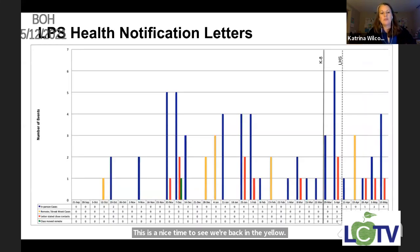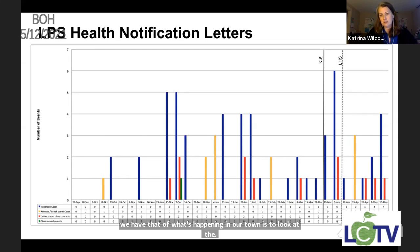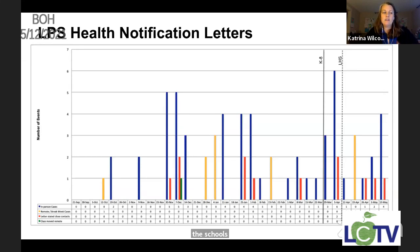The reason why I'm saying we definitely need to take a few weeks and see where we are in the next couple of weeks is because one of the hints that we have of what's happening in our town is to look at the health notification letters from the schools. As of yesterday, so Monday and Tuesday, we received notification of 4 cases at the Littleton school systems.